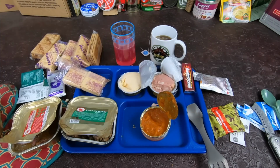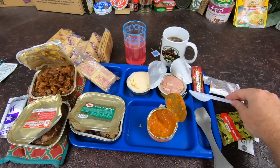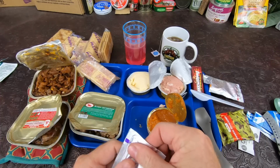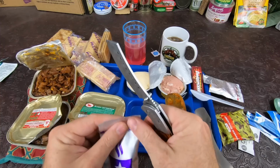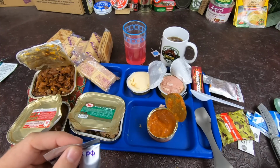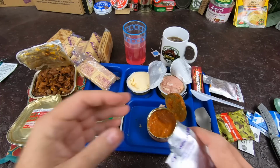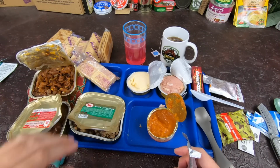There we go. I mean, to be honest, this is actually a very good ration. Probably one of the better ones I've had. Even though the beef isn't the quality some prefer, it still has a very good taste to it. It's really a cross between corned beef and beef roast, right? Super tender, super nice. Everything is actually very good.